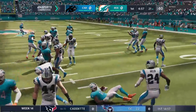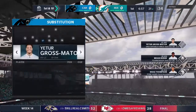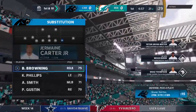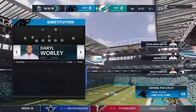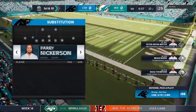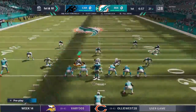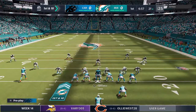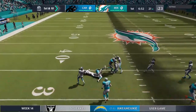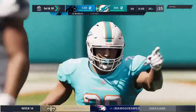And taken down just past the 20 at about the 21-yard line. First and 10 at their own 21-yard line. Here's the first carry from Matt Breida. And he'll be corralled right around the 34. Solid way to start the drive. 13 yards, picking up the first.